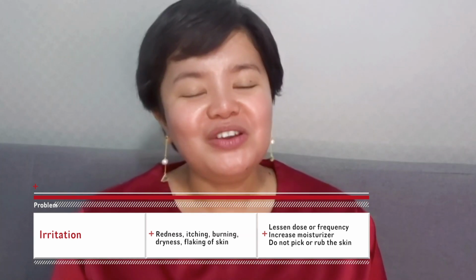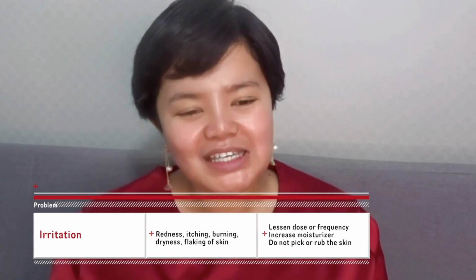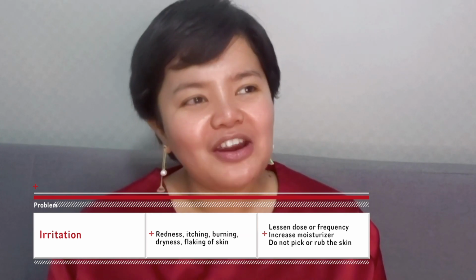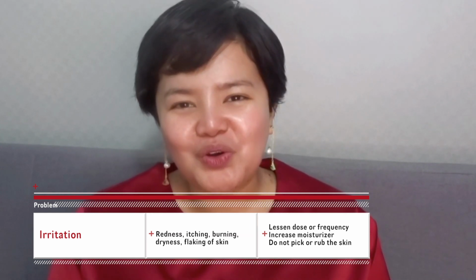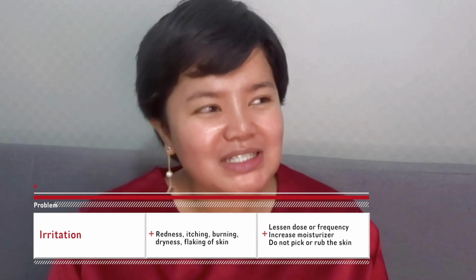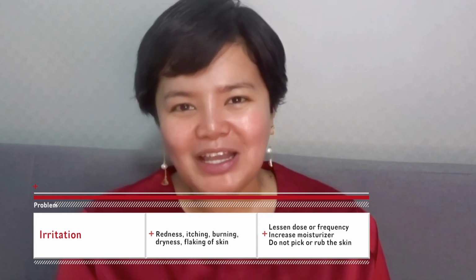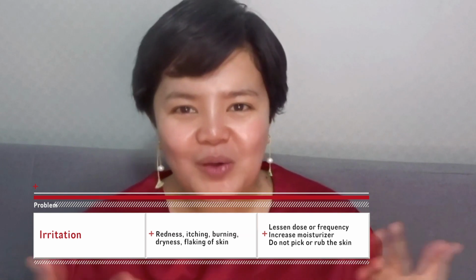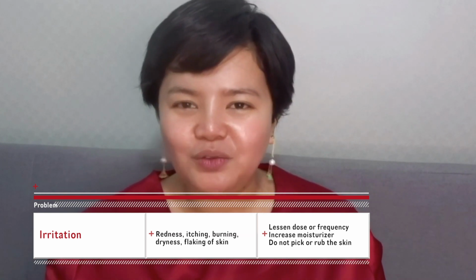Also, if you're like me, once you see that little bits of skin sort of flaking off, there is this desire to rub it or sort of pick it off. Don't do that. There is also this desire to get a small hand towel or like a brush or a Foreo and just going at it at all the dead skin that's starting to flake off.